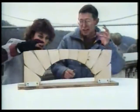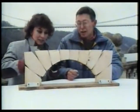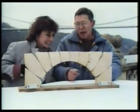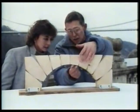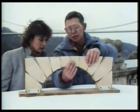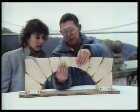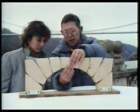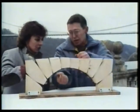Well, this is an arch bridge, and I suppose if you look at it, it's a bit like a suspension bridge upside down, isn't it? But why is this one wobbly? Look. This is because the blocks are just curved at one place, so they only touch there, and that's where they have to be pushing. This is where the arch is really different from the suspension bridge. Look, if I lift them apart, you can see there's nothing holding them together. They are just pushing. The suspension bridge is just pulling. So this is compression, and the suspension bridge is tension.